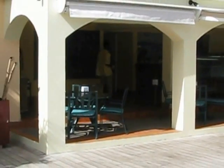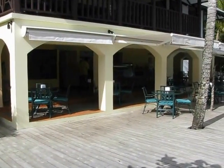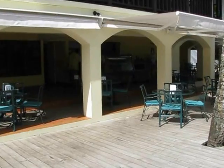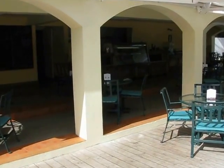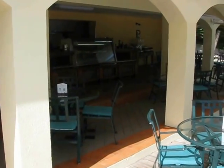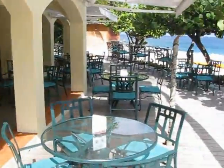Here's the deli. This is open from 10 in the morning through to 4 in the afternoon, and serves fantastic healthy snacks, from chicken wraps to Caesar salads, to dips, crudités, hot beverages, freshly made coffee, smoothies, and other soft drinks.